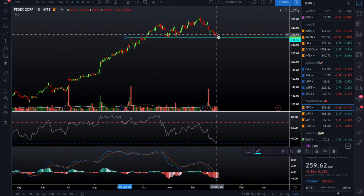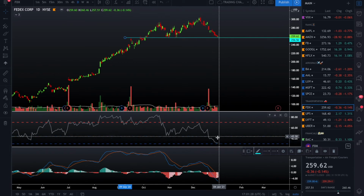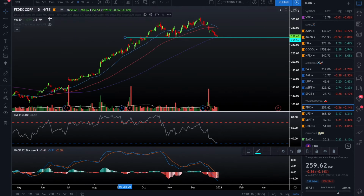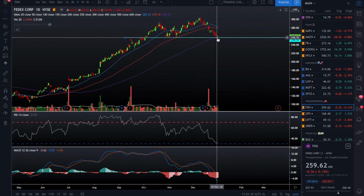And the fact that the stock is being considered oversold on the RSI is a good indication. Another good indication is that the stock is trading on its 200-day SMA. So from a technical standpoint, the 200 SMA, especially on a higher time frame such as the daily, is considered a very great support level for stocks, right? Especially good stocks like FedEx, which are value stocks. They're considered a great buy at these levels.